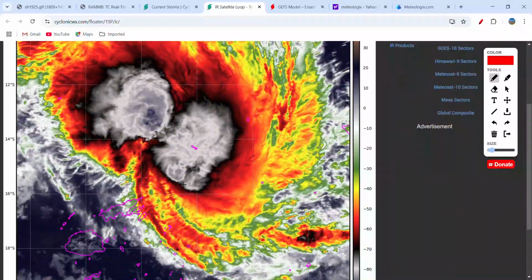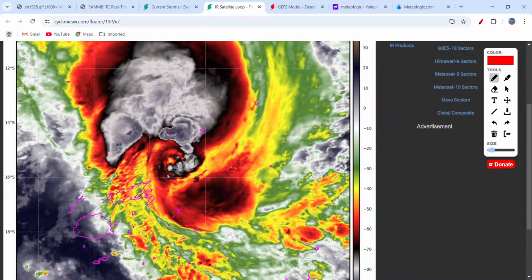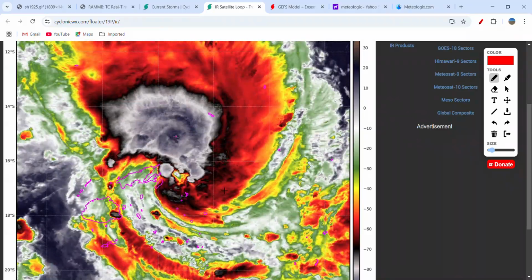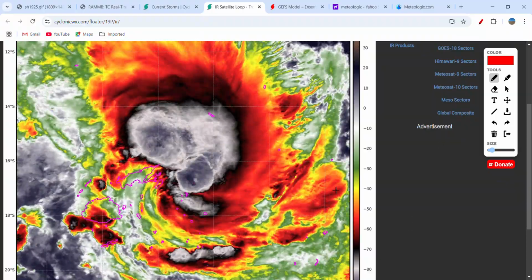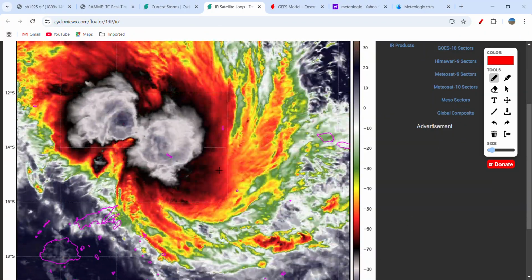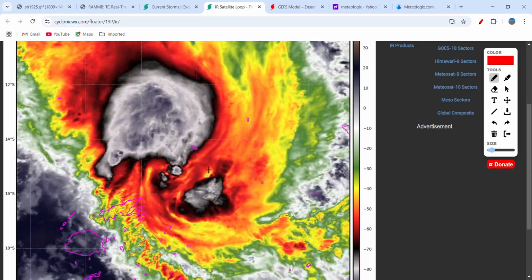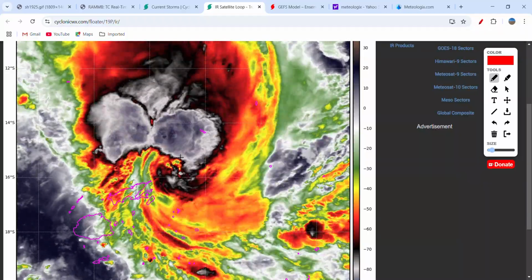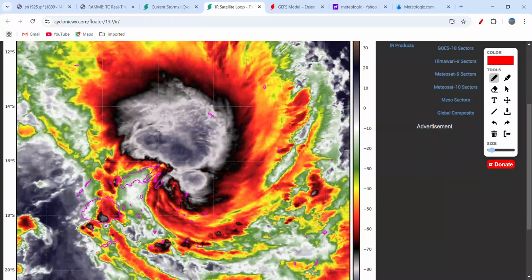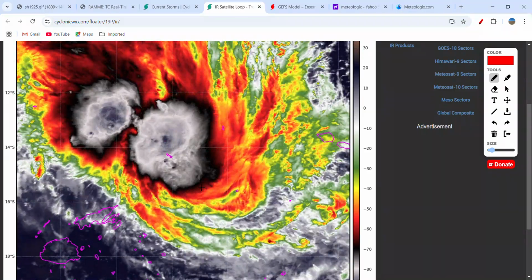Nothing too special, nothing too explosive, but it's fairly significant. There is quite a bit of decent intensification going on with regards to its central dense overcast development, and it probably is strengthening. If anything, it's probably a Category 1 tropical cyclone on the Saffir-Simpson hurricane wind scale right now as I speak. But yeah, what I'm trying to say is, there is decent intensification going on. It won't be stopping imminently, but it doesn't have much time left.